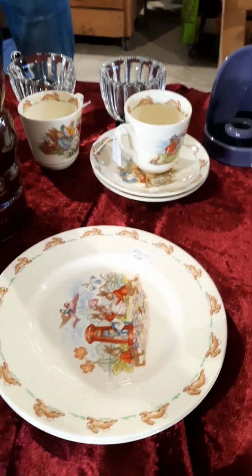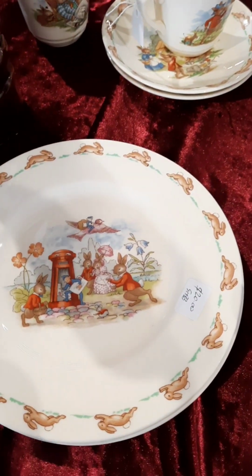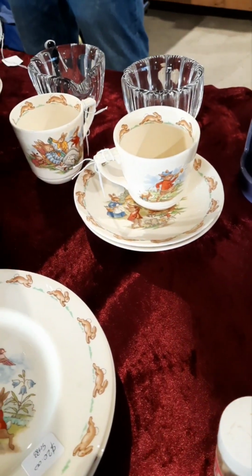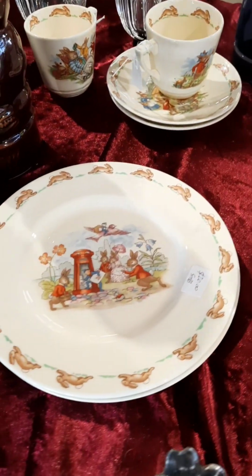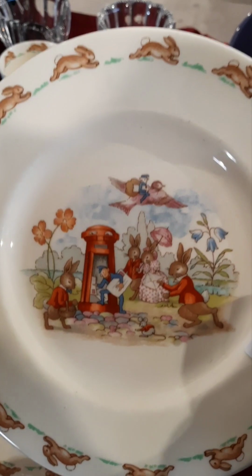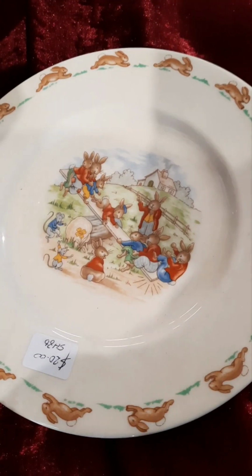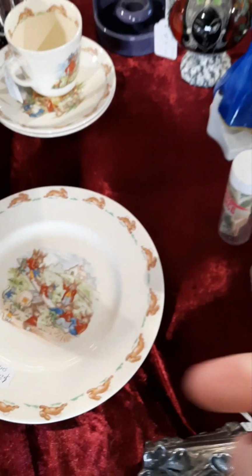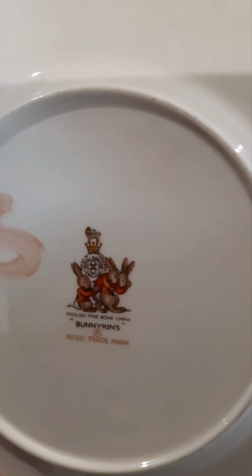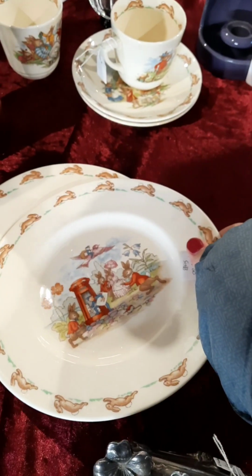Now look, we've got some Bunnykins here too. If you don't know them, we do have these plates. So we've got Bunnykins. This one? These are the different transfers that you can get. Wait, what? Royal Doulton. That is cute. Look at that. So the thing to look for. That's cool. Imagine going into public with that. Bunny kids. Yeah, I know. Very cool. Got that dish too.